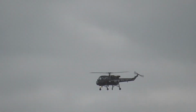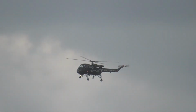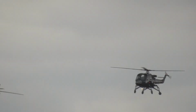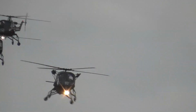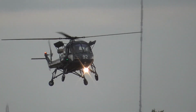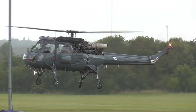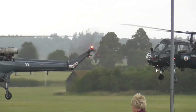Conflict actually came from a Wasp helicopter playing its part in disabling the submarine that Ben mentioned a while ago, the Santa Fe. The lead Wasp in that flypast is in the colours. The Wasp had the nickname of the quick outrigger because of its versatility.